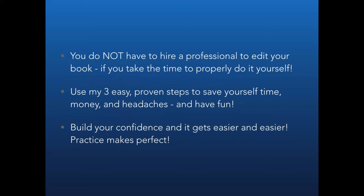All right. So something to keep in mind whenever you have your first draft ready is you do not have to hire a professional to edit your book.